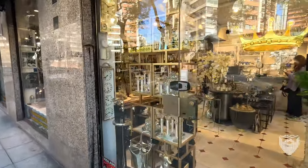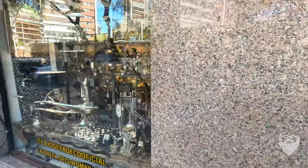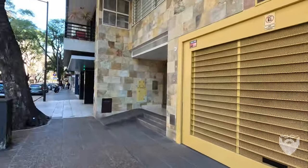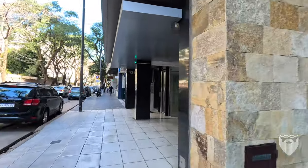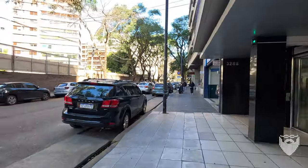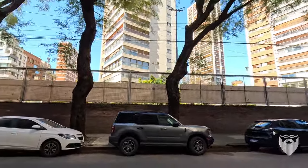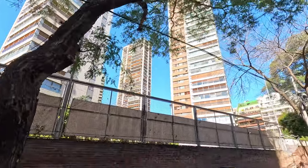Con permiso. We got some interesting stuff. This is definitely a very fancy district we're in. I don't know how much you can see of the buildings on the right. Actually, I'm gonna cross over so you can get more of a view of what's on the right. On the left, there's a wall.